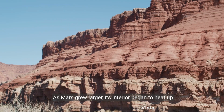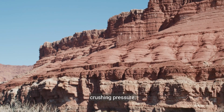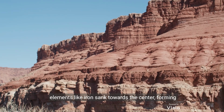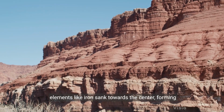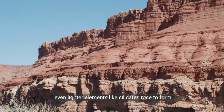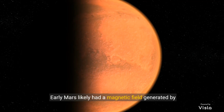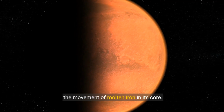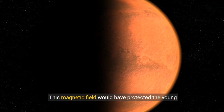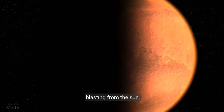As Mars grew larger, its interior began to heat up due to the decay of radioactive elements and the crushing pressure. This heat caused differentiation, where heavier elements like iron sank towards the center, forming the core. Lighter elements like rock formed the mantle, and even lighter elements like silicates rose to form the crust. Early Mars likely had a magnetic field generated by the movement of molten iron in its core. This magnetic field would have protected the young planet from the harsh radiation and solar wind blasting from the sun.